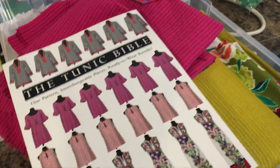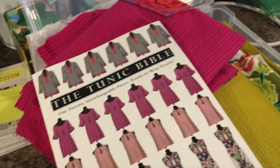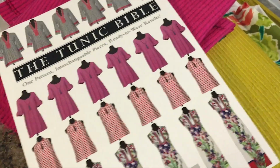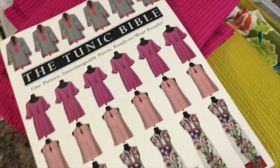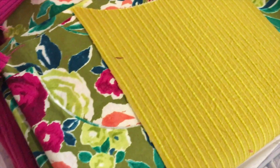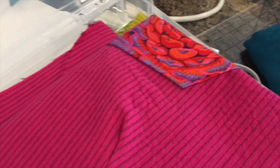I found 2 more UFOs, but they're from kind of the same project, so they're in the same box. So we're doing a tunic class with the Tunic Bible here at the shop, and I'm taking it as I want to learn how to make adjustments for garments for me. And so I'm doing 2 tunics. I'm going to do one that's a dress out of this fabulous ink and arrow print, and then Allison Glass Mariner's cloth. And then this one, the body is Allison Glass Mariner's cloth, and the placket is some nice cake. So that'll be fun to create.